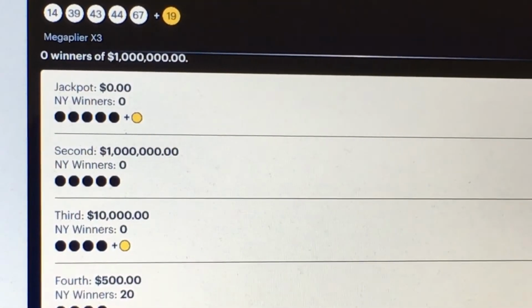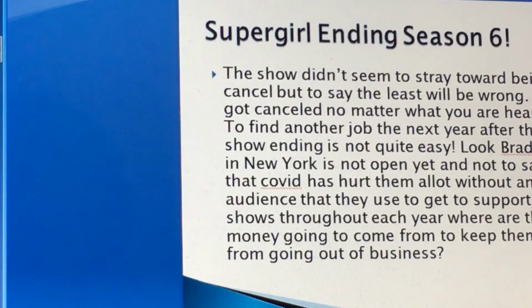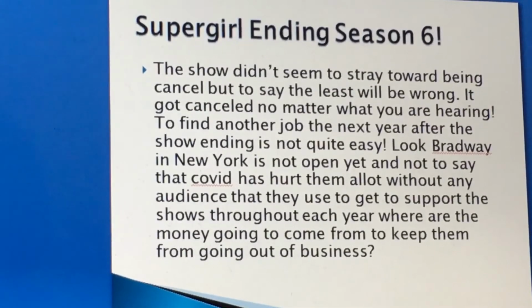Now, before we get started, we just want to announce some of the major points. Here, as you can see, Supergirl is ending with season 6. And as you can see, the show didn't stay too strong. It strayed away from the main title of the storyline, Supergirl, and it's quite hard that the show got canceled when they don't want to admit that the show got canceled. No matter what you are hearing, the show did get canceled, because of many factors, ratings or the crisis that we're experiencing, that took out three months of hiatus or more.